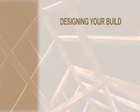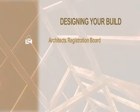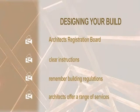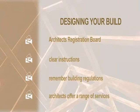So, at the design stage, always use an architect listed with the Architects Registration Board. Communicate clearly what you're trying to achieve. Design plans are the place to start thinking about building regulations. And finally, if you want, your architect can project manage the whole job for you.